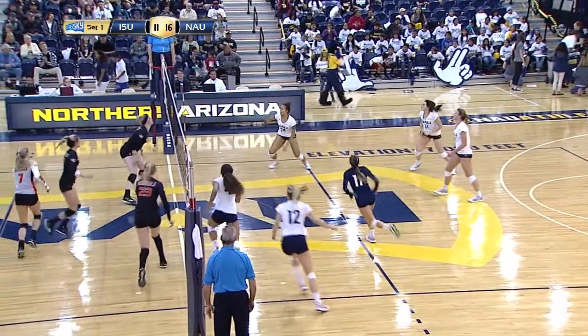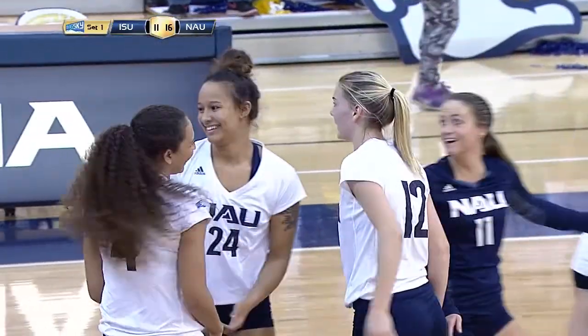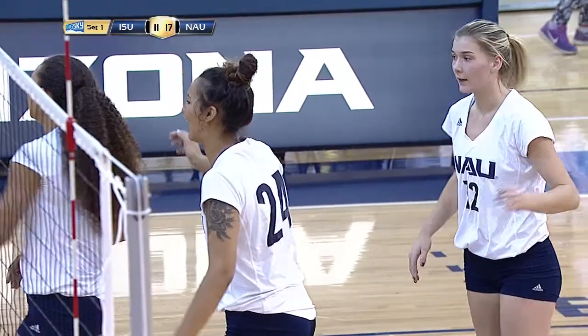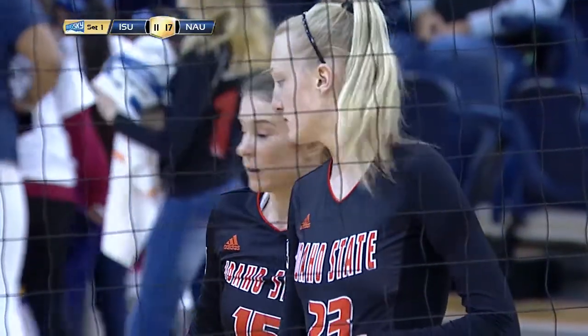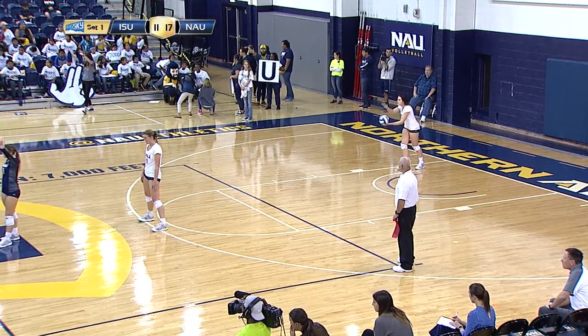And there's that slide set again, but handled well and read defensively by NAU. And an unforced error there close to the net. Hurst was trying to put that one right back down as NAU's dig came back over the net, but it sailed on her and goes out of play. Yeah, you get kind of fired up when you get that ball over the net. Eyes get a little bit wide.